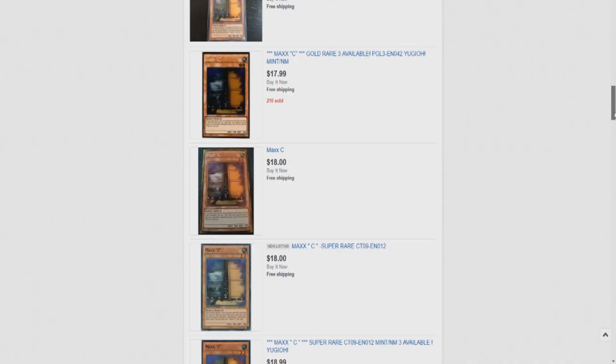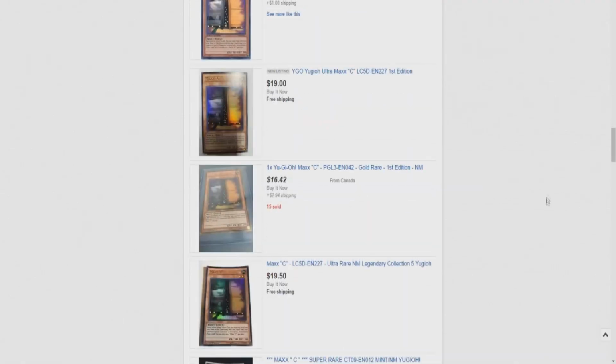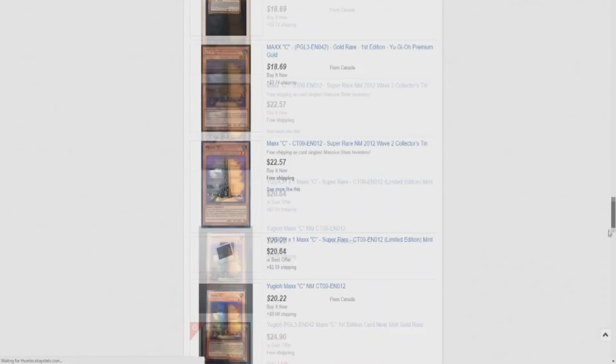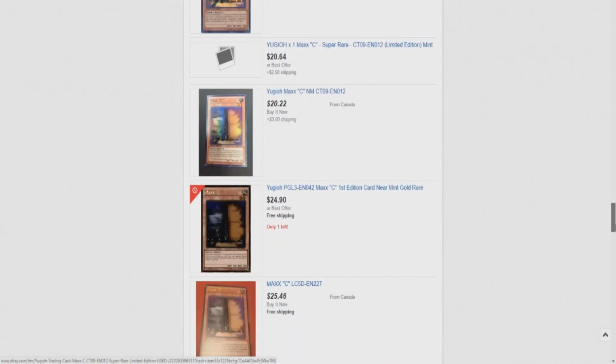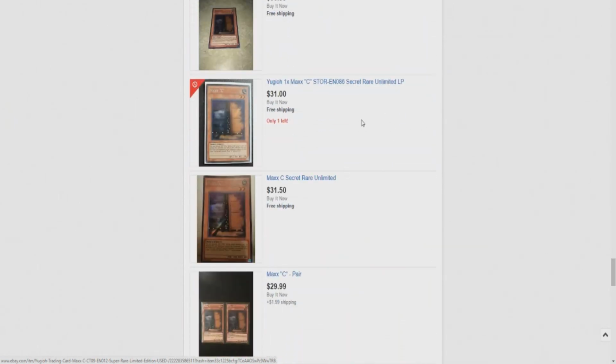which is more common. You have the super rare, which is about $18 to $19, and then you have the secret rare. If I can find the secret rare, that'll be so nice. There's the ultra rare. You can find one for about $25 from the Legendary Collection. Where's the secret rare? No, the secret rare is somewhere. Secret rare is about $30 to $35 for a secret rare Maxi.